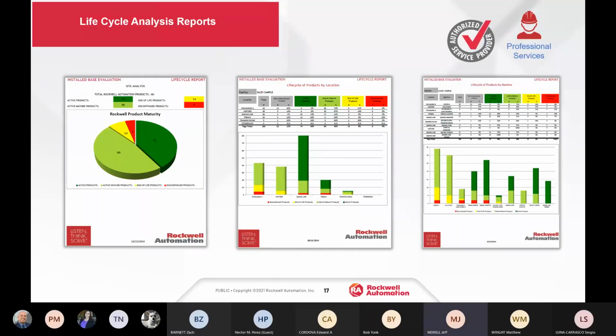So the lifecycle reports, this is really the meat of this service, or the meat of the IBE. Like I said, these are Excel-based reports that you can sort through very easily. It's based on a hierarchical approach, starting with the building and the location, and it boils all the way down to the control panel and its name. So very easily you can search, hey, in this particular area, where is my obsolete product? It takes literally about 10 seconds. You can search the report and see where you have problems. So what our team does is we build what we call an infrastructure planning report at the end of it.